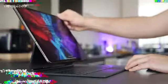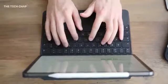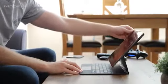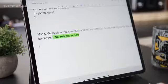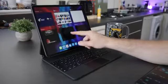Now, not strictly a laptop, but the iPad Pro with the new Magic Keyboard is a good alternative to the MacBook Air. You're still limited to iOS apps, of course, but the gap between this and a normal laptop is getting narrower all the time, thanks to new iOS features and of course this fantastic keyboard.